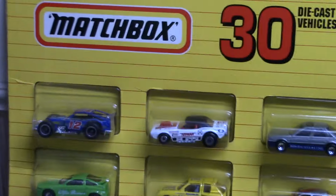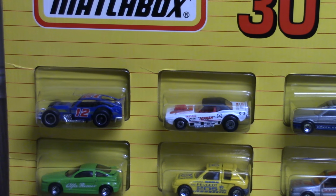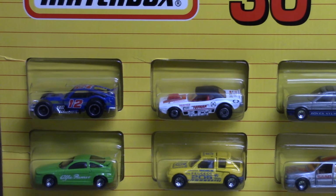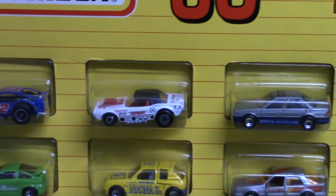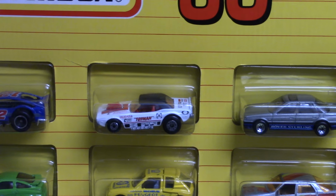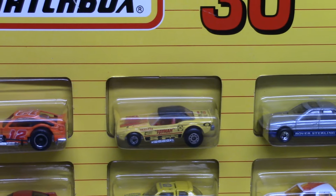First of all, we have the modified racer, which is unique to this set in being painted blue. Otherwise, it is in the standard color of orange. Probably the most desirable model of the entire set is the number one Dodge Challenger in white with Toyman deco. And the other set has it in the common yellow.